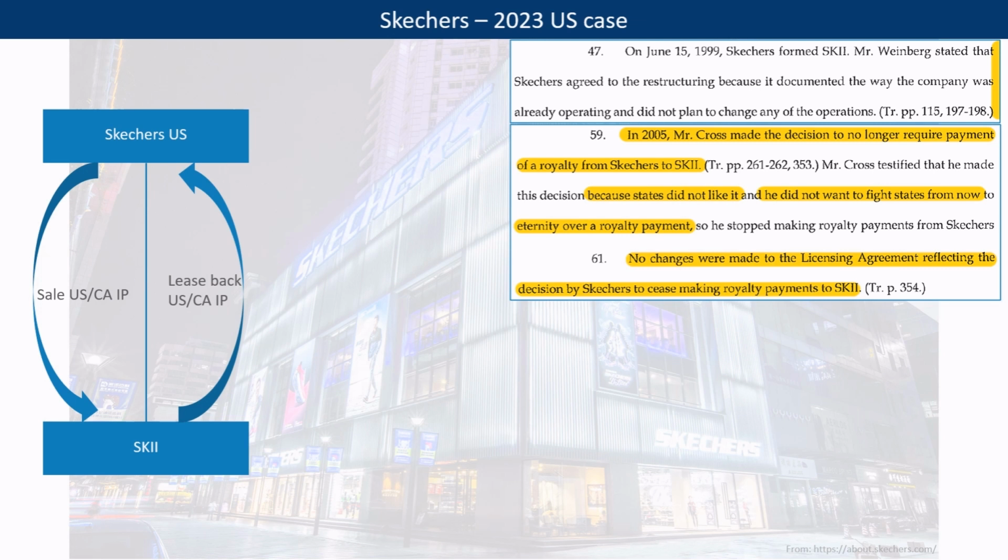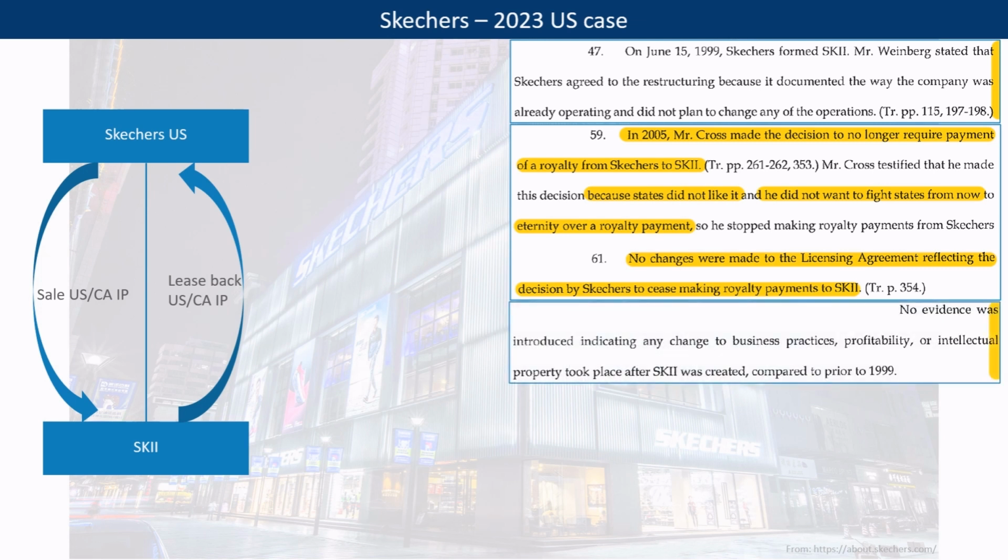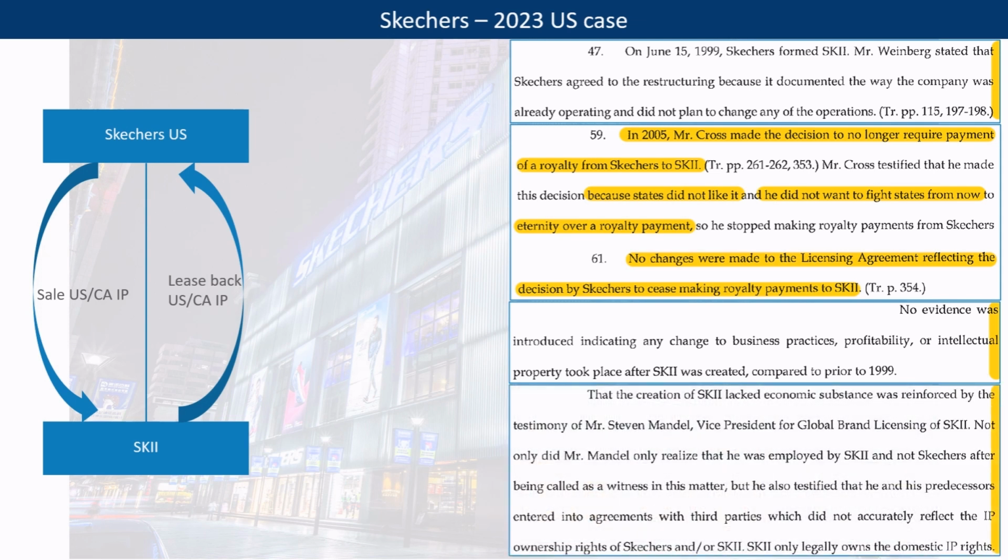Now this already tells you that the transaction is a sham, or in any case doesn't represent a lot, right? If you can cancel it without even cancelling the underlying contract, which was a bit sloppy, but I applaud Mr. Cross for getting rid of the transaction. If the only thing it does is create battles that you're going to lose in any case. And then no evidence was introduced indicating any changes to business practices, profitability, or intellectual property took place after SK2 was created compared to prior to 1999. This was an empty shell to save taxes, right?